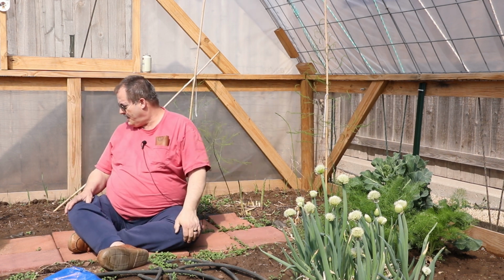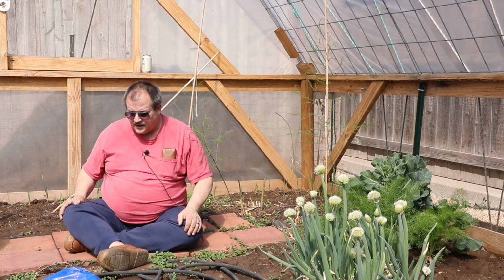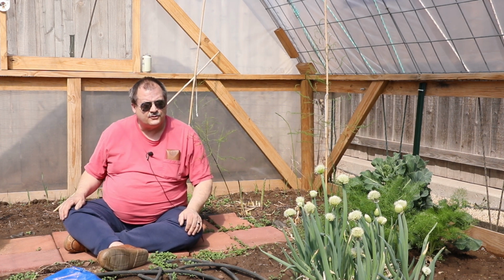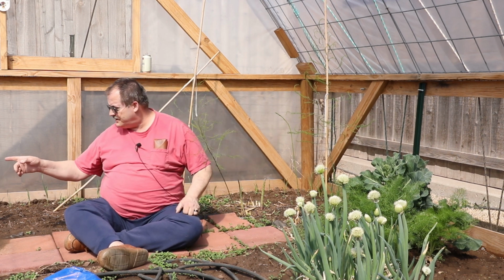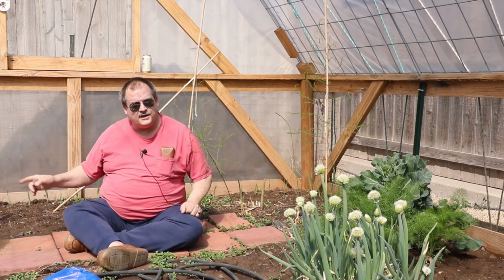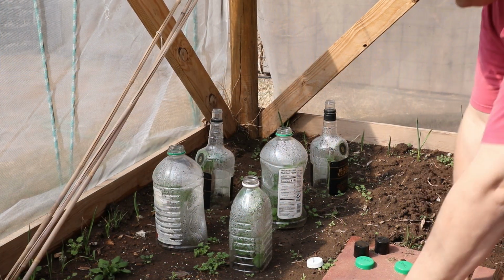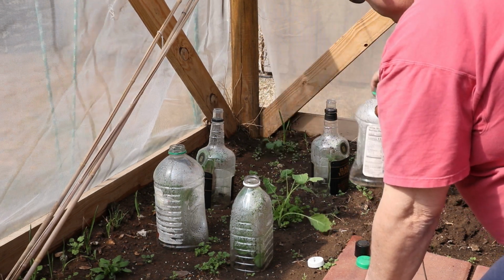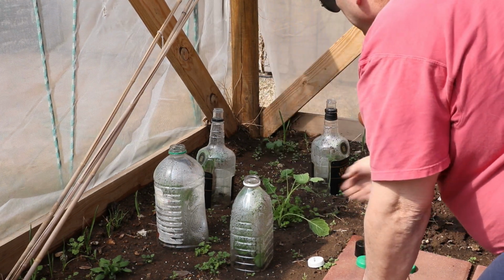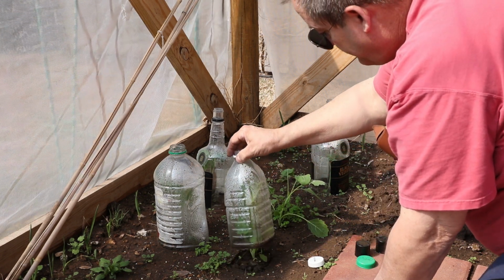Behind me I've got some strawberries planted. We'll see what happens there. The rhizomes were looking kind of dry, so I'm doubtful. We'll see. Now let's take a look at, I've got kohlrabi over here. Let's take a look at that. Okay, so here we have some of the containers. Here is some of my growth. Look at that. Big, beautiful, healthy growth.